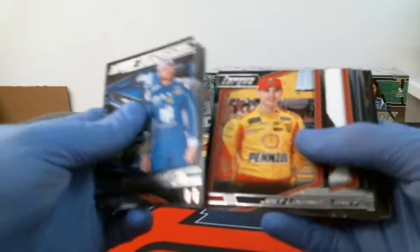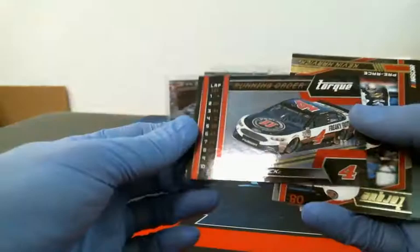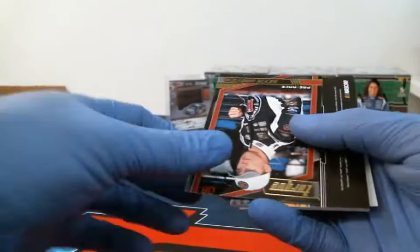Manufacturer marks, Dale Earnhardt Jr., Kevin Harvick, Kaz Grayla, Joey Logano, Ryan Blaney, Casey Kane, all base. To 49 red, running order, Kevin Harvick. Last four cards, all Kevin Harvick hits. Gold, Kevin Harvick.